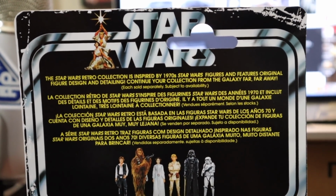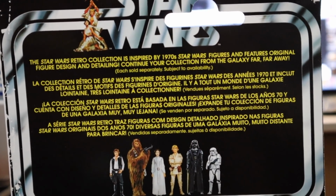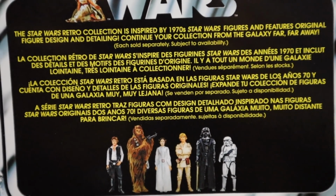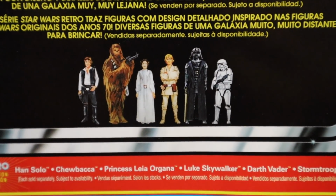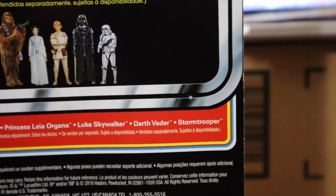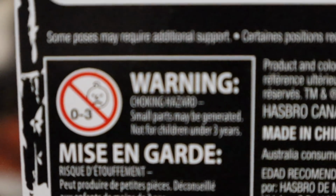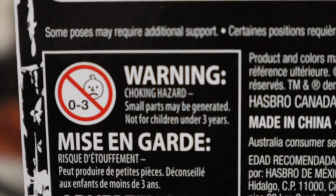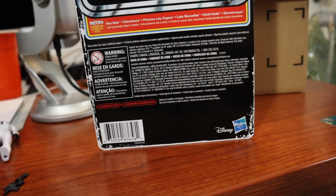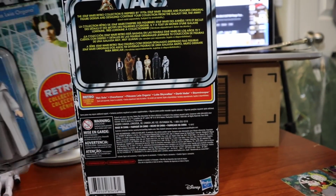The Star Wars Retro Collection is inspired by 1970 Star Wars figures and features original figure design and detailing. Continue your collection from the galaxy far, far away, each sold separately, subject to availability. There's the main crew. Those are the ones that are going to be available. Han Solo, Chewbacca, Princess Leia, Luke Skywalker, Darth Vader, Stormtrooper. 0 to 3 sad babies approve of these toys. That's really awesome. And again, the back of the package, they all look identical. There's nothing specific to each character.